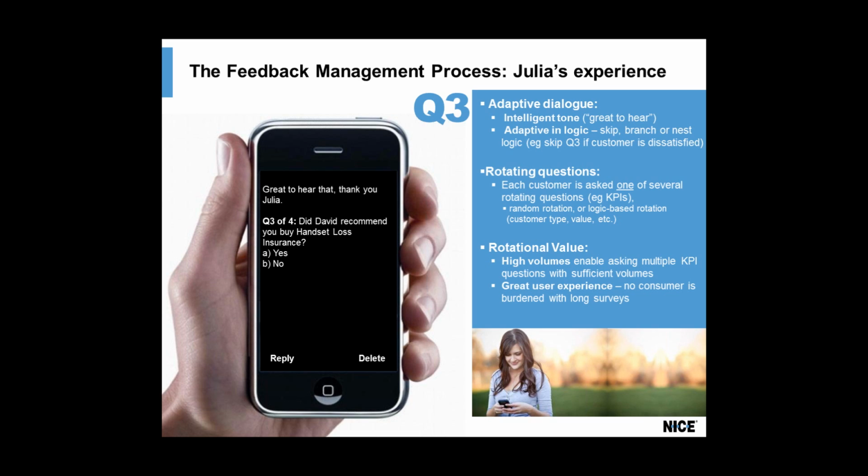question of this survey. Now what we've got set up here is we've got a set of rotating questions. So Julia will receive one of a bank of many KPI questions. So it could be a first call resolution, it could be, in this case, an upsell question. The point is, as an organisation, you want to get feedback on a number of different things, but you don't want a single customer having a really long SMS survey process. So we're only going to ask Julia one of the rotating questions. In this case, the handset insurance question.